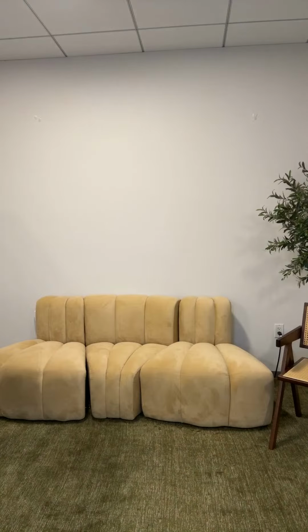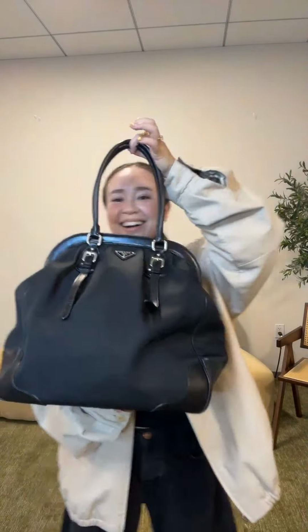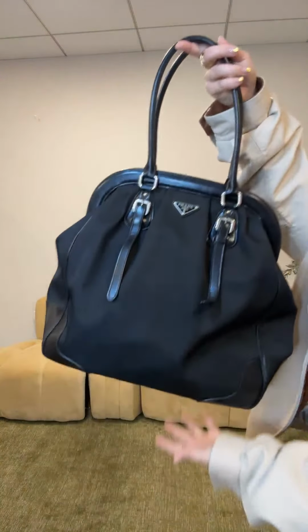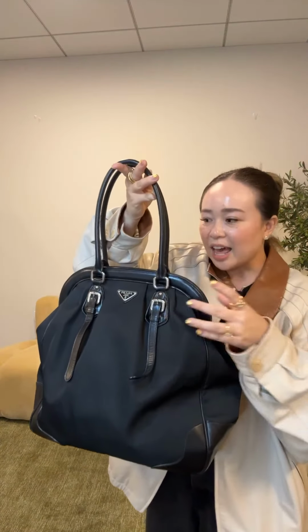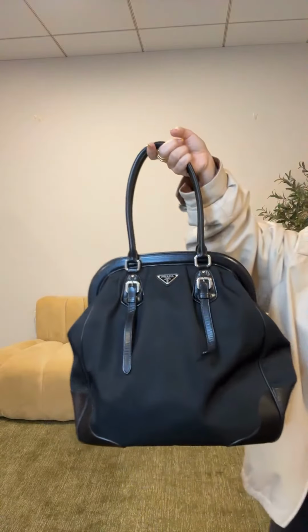Since I just talked about the Coach Kiss Lock bag that's been really hot, I want to show the next piece that I found. Does this remind you of anything? So it's a vintage Prada, and it's this nylon and leather large kiss lock frame bag. The cool thing about this is it's very similar in terms of size compared to the Coach Kiss Lock. That's obviously very popular, viral, trending, sold out. I love finding those vintage versions of it, especially if you want one that's a Prada piece.